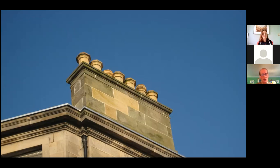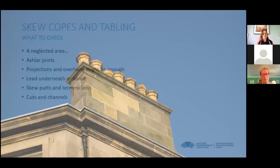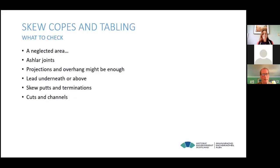A lot of Glasgow's architecture, particularly arts and crafts, early 20th century period, is what I call sloped shoulders, parapets and chimney heads and things, which just don't shed water. It's a kind of sloped shoulders thing, as I mentioned before. The skew copes and the tabling. So this is either side of the chimney now. The ashlar joints to the cope slabs, and the projections and the overhang might be enough, but it might not be enough.